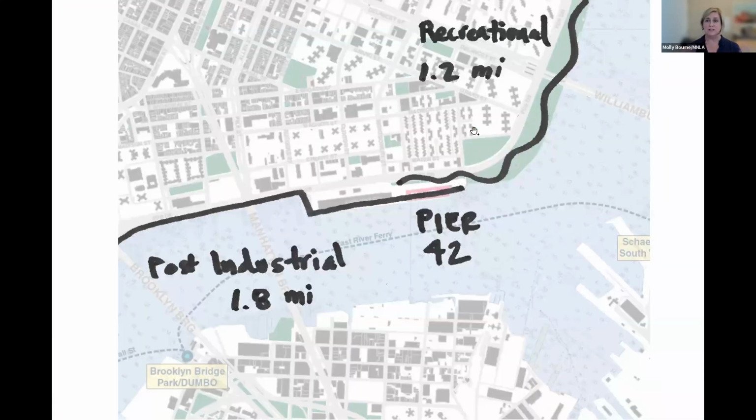And so you can think of it as, we're in Lower Manhattan, you can think of this edge. Here we are as the East River. And so there's Brooklyn Bridge, Manhattan Bridge, and Williamsburg. It always goes BMW. It's the easiest way to remember it. So you have this post-industrial edge, and then you have a very long recreation edge for about 1.25 miles. And so the idea that Pier 42 is right in the center of that, it had a special nexus.